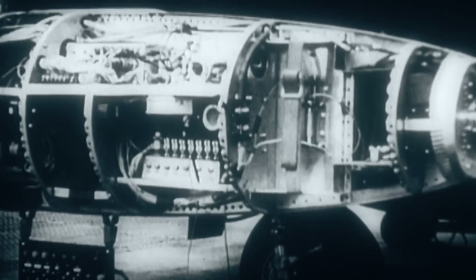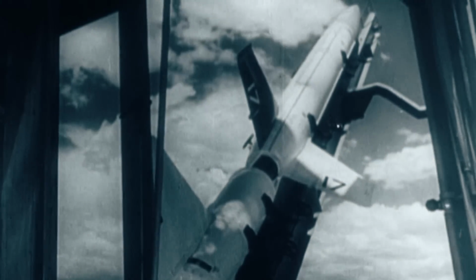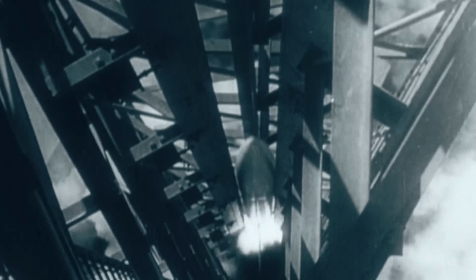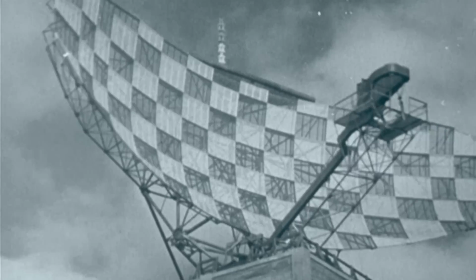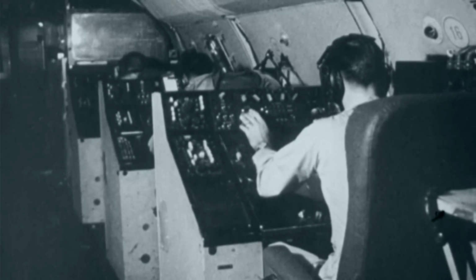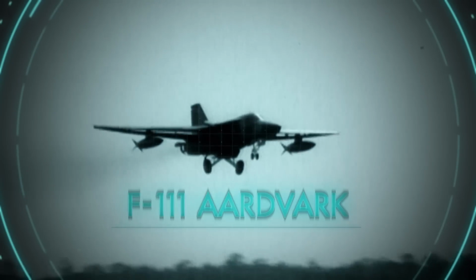But by the early 1960s, new radar-guided surface-to-air missiles had changed the rules yet again. High-altitude bombers suddenly became vulnerable. To defeat these systems, General Dynamics responded with what was an all-new concept. A long-range supersonic bomber that, rather than flying even higher, would evade radar detection by skimming close to the ground. The F-111 Aardvark.